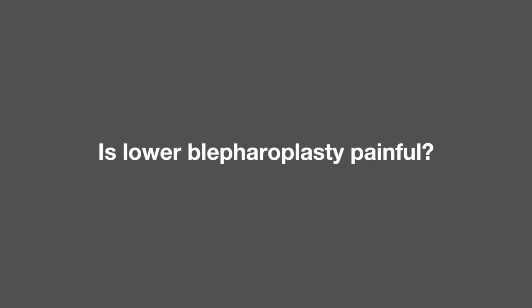Is this a painful surgery? It really is not. It's not uncommon, even though I give a patient narcotic pain pills, for them to use none of them. I don't like them to get home that night and have no narcotics, but it's not uncommon for the individual to use acetaminophen only, Tylenol only. So it's not a particularly painful thing.